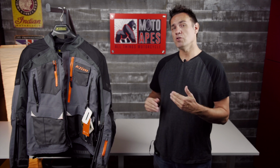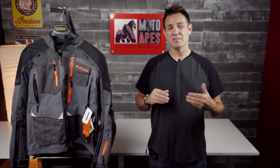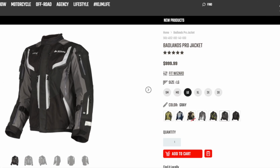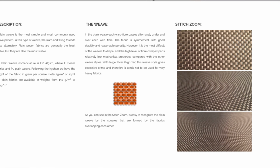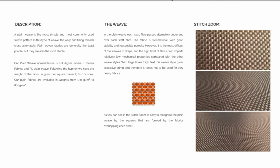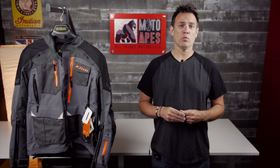The main chassis of the new Carlsbad jacket is constructed of the same fabric that their flagship Badlands jacket uses, FPL 400. This is a woven fabric that has a weight of 400 grams per square meter. This is a high tensile strength weave that is extremely abrasion and tear resistant.